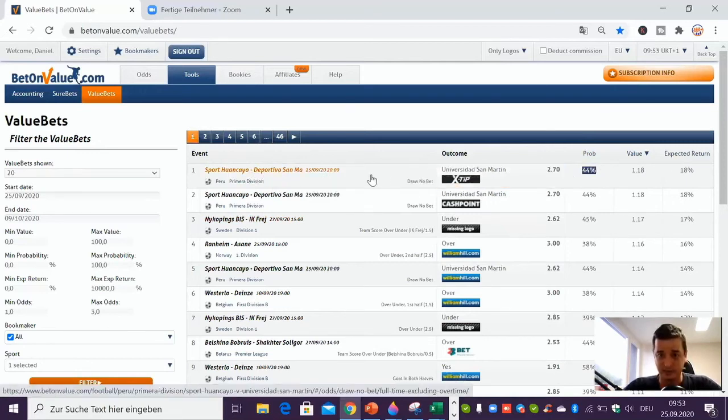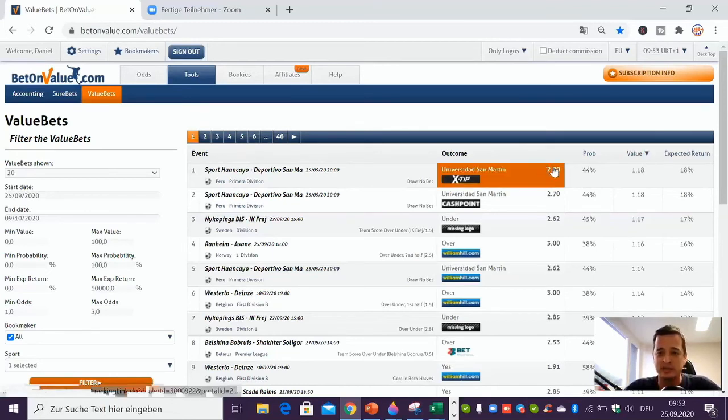So that there is draw no bet for St. Martin with the odd of 2.7. And you see the probability that this will happen is 44%. And now BetOnValue helps us to understand more how high our value in this odd already is. This odd is too high, and the value of this odd is 18%.